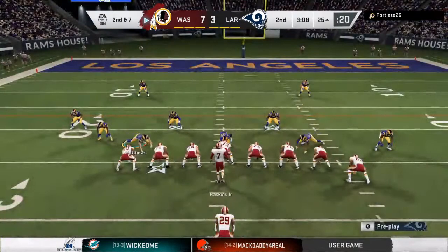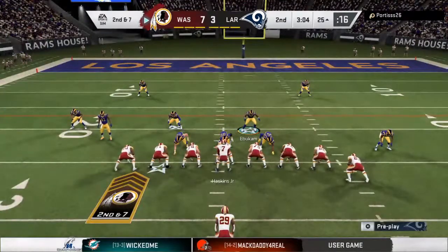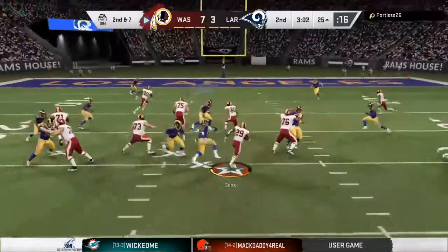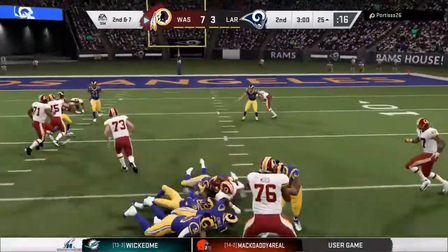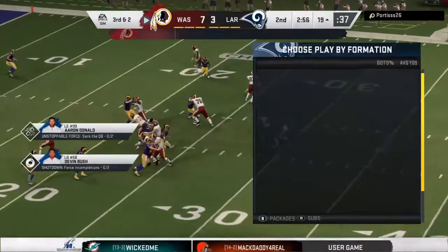The last run got 3. Now here's 2nd and 7. Geis. And he'll get about 5 here as he'll take this down inside the 20-yard line.